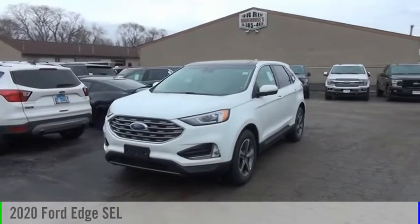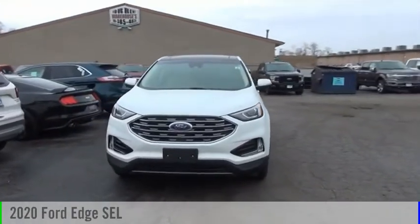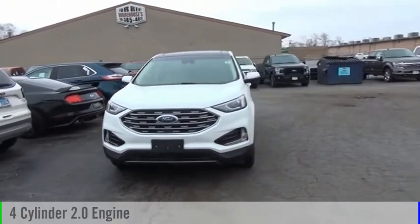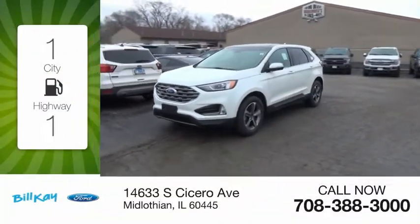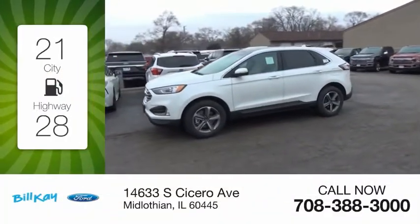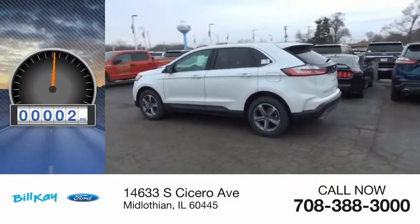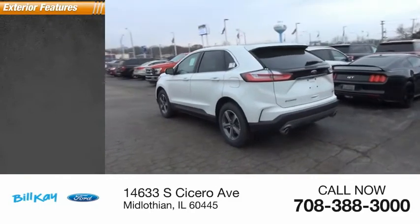We are pleased to show you the 2020 Edge. This vehicle is powered by an all-wheel drive, four-cylinder, 2.0-liter engine. Great fuel efficiency saves you money by requiring fewer trips to the gas station. This vehicle has less than 100 miles. Here are some of this vehicle's great options.